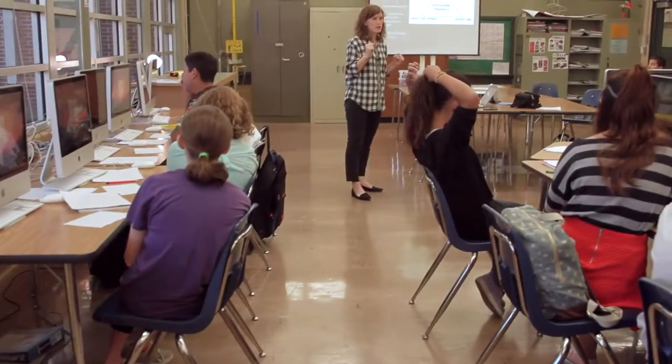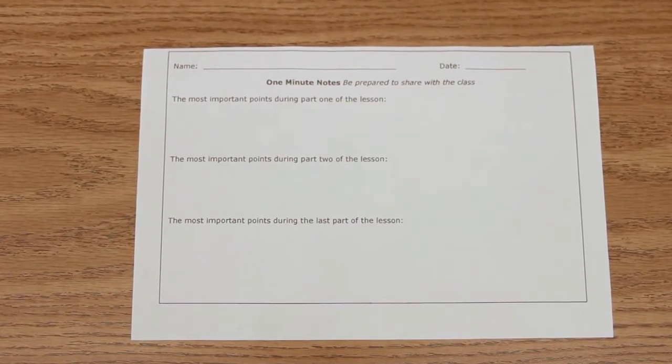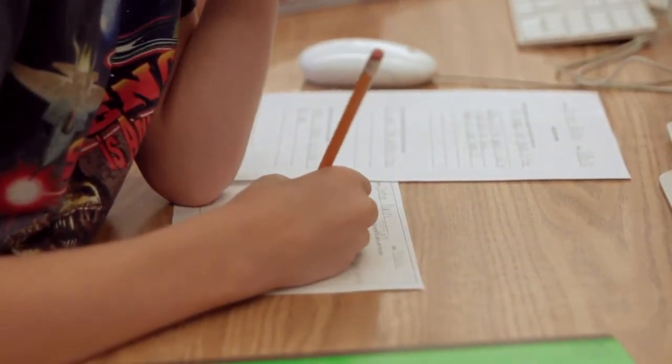1-minute notes is useful in the classroom because it gives a break for the students from a lecture, and it allows me, when I'm talking, to understand what exactly they're hearing me say or how they're interpreting what I'm saying.